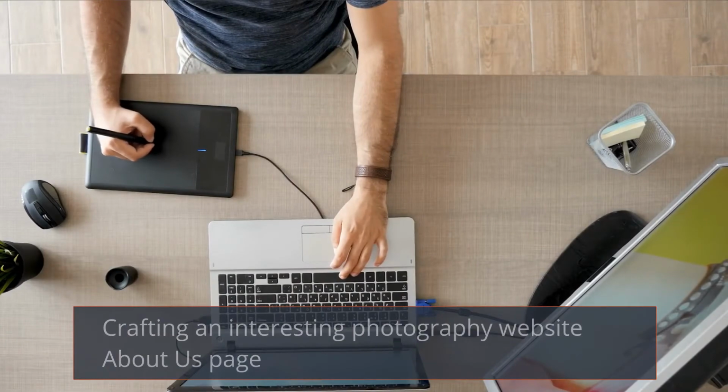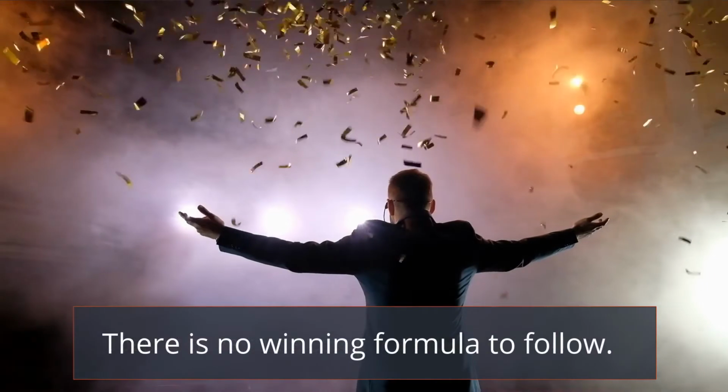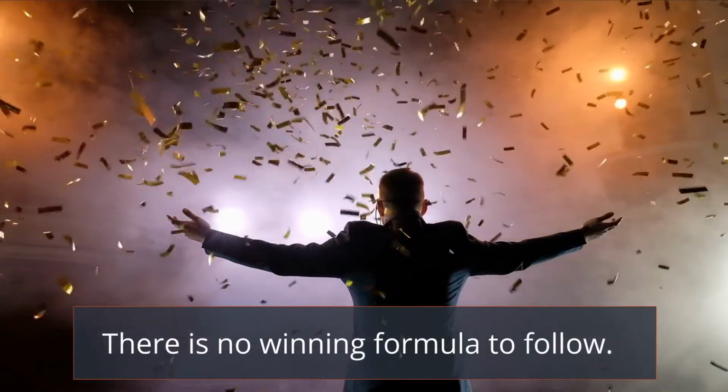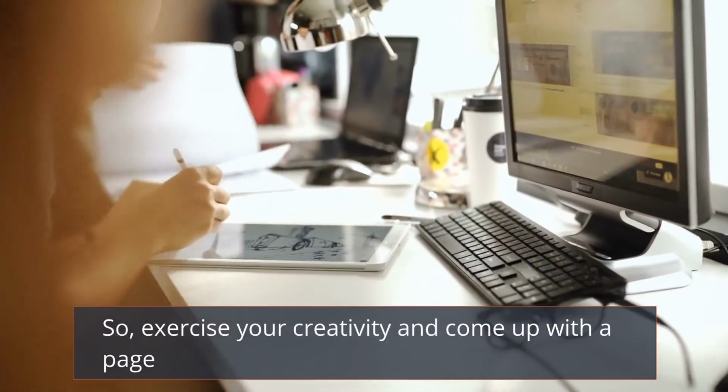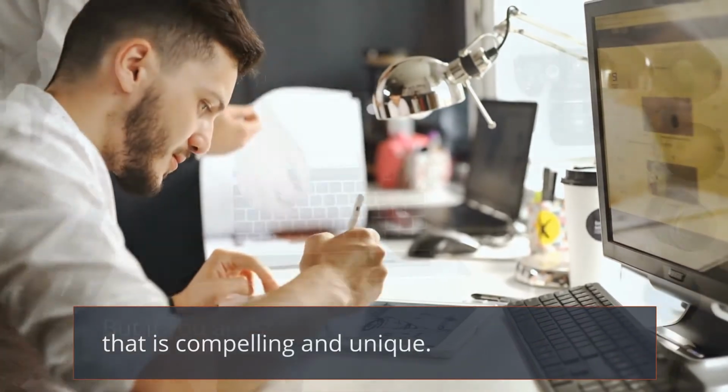Crafting an interesting photography website About Us page doesn't have to be complicated. There is no winning formula to follow. So, exercise your creativity and come up with a page that is compelling and unique.